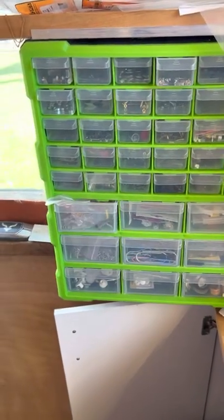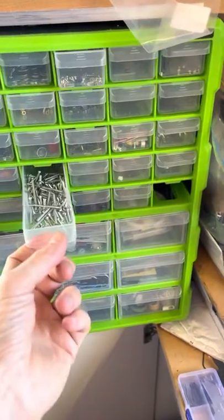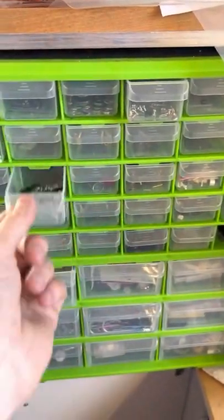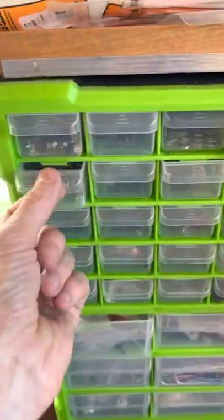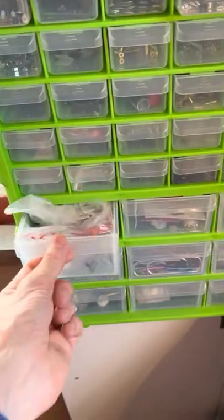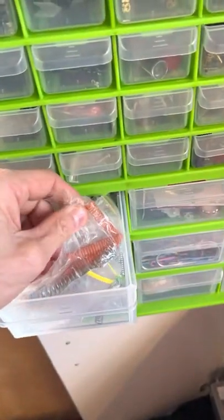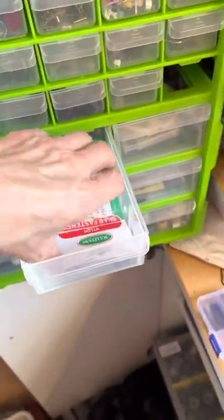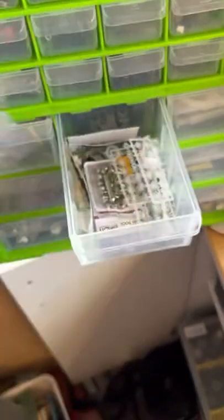Got some more styrene strips and rods and things up here, and this is my, I don't know, bits and pieces supplies, I guess. So got drill bits, I think I've got lots of different sizes of screws, you know, knife blades, lots of little bits of sewing stuff. What have we got? Springs, so that's for my off-roaders. You know, coil springs of all sorts of types.